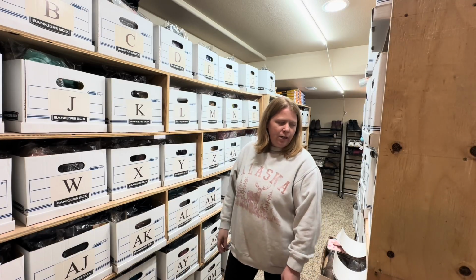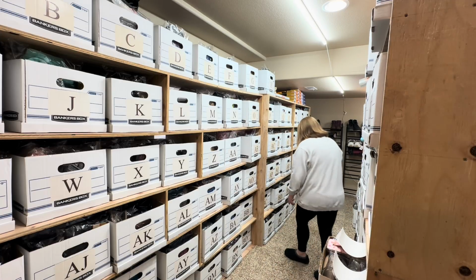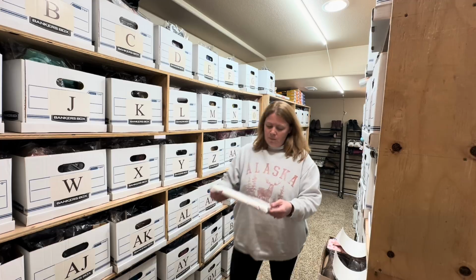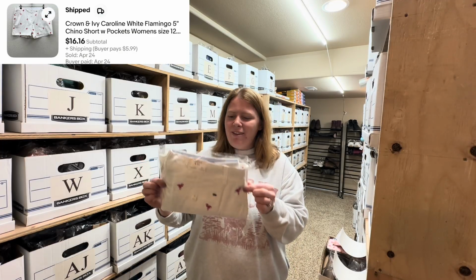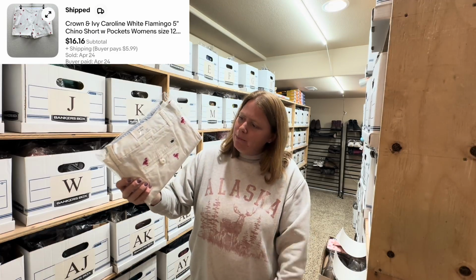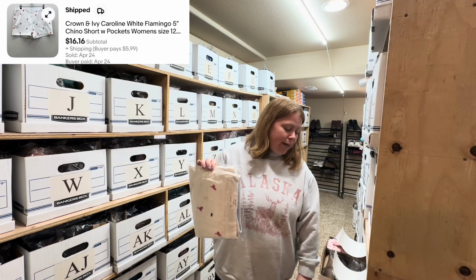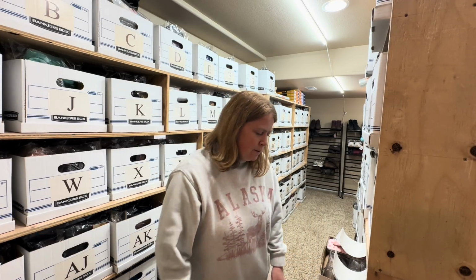All right, BQ. This is the brand Crown and Ivy. I only bought these because they were new with tag at the bins. I thought they were super cute with the embroidered flamingos. I figured they would sell well over the summer, which seems to be the case. $16.16 plus shipping is what I got on those ones.